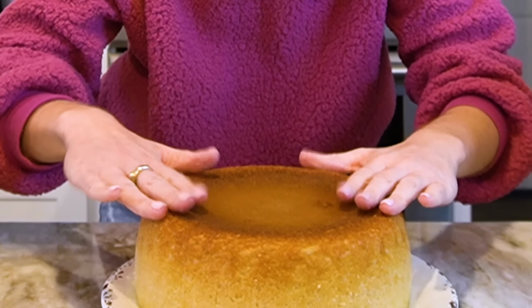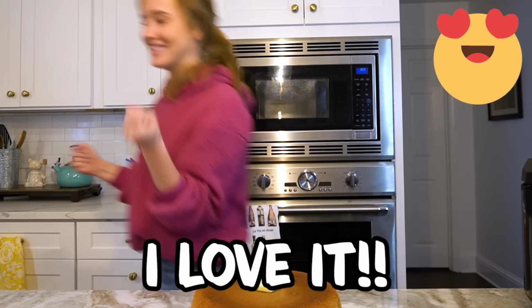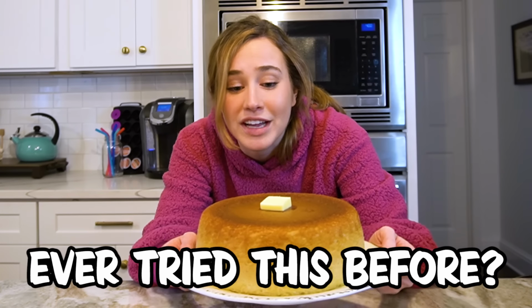It is perfectly brown. I think you just need one thing. That's more like it. This thing is crazy. I love it. I love it. This is sick. Have you guys ever tried this before?